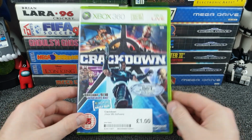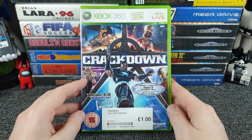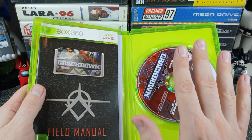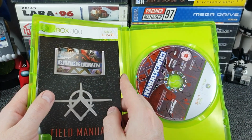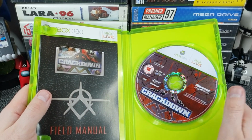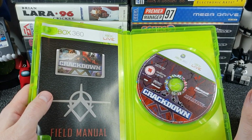But anyway, I went to my local CeX and saw Crackdown. My copy of Crackdown, the physical disc, wasn't working, so I saw it for £1, picked it up, went home, and tried it straight away. It's got an even better condition manual and paperwork than my copy had, and a better condition disc, obviously, because it works, even though my disc doesn't look like it shouldn't work. That's the horrible thing about it.